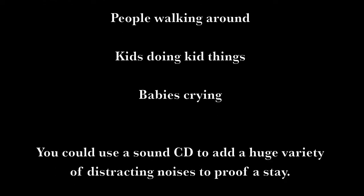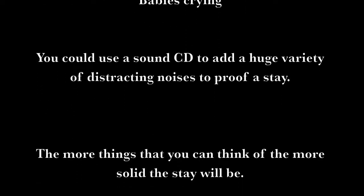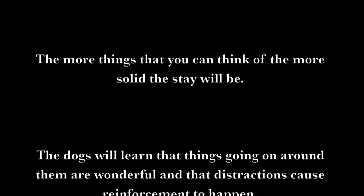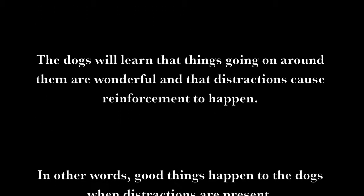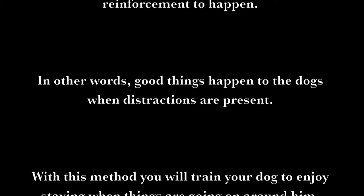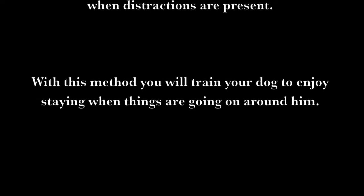You could use a sound CD to add a huge variety of distracting noises to proof a stay. The more things you can think of, the more solid the stay will be. The dog will learn that things going on around them are wonderful and that distractions cause reinforcement to happen. In other words, good things happen to the dogs when distractions are present.